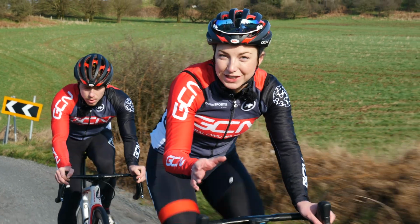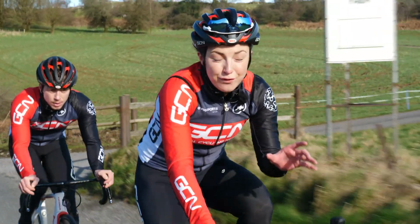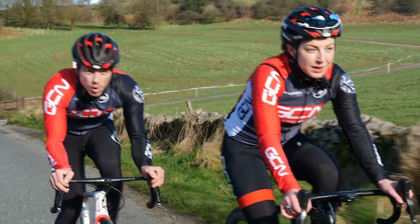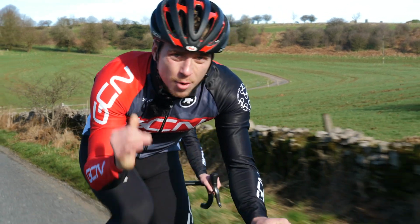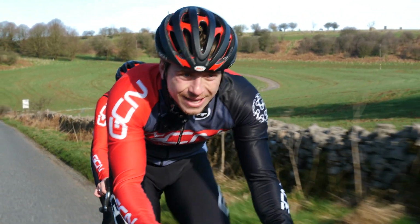The important factor to remember is to not smash it on the front. You'll need to read the roads and the environmental conditions around you to get the most out of your through and off. Yeah, so what we mean is if you're riding into a headwind, you can spend less time on the front, meaning more recovery. But if you're riding into a tailwind, that way you can press on that little bit longer.